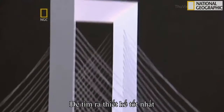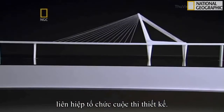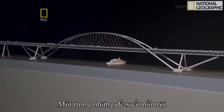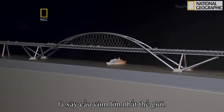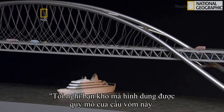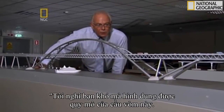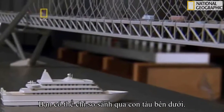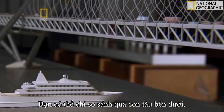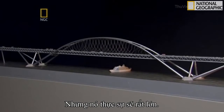To meet these challenges with the best possible bridge, the consortium held a design competition. One of the most spectacular proposals was to build the largest arch bridge in the world. I think you don't really get an idea of the magnitude of this arch. You might get it from the ship going underneath, but it really is big. It would be a monument of some kind.